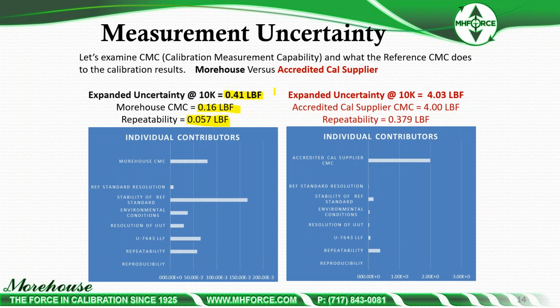And then when we went over and did the same thing in a secondary transfer machine, the expanded uncertainty of that, we started at around 0.4. If done in the secondary transfer machine with load cells, the expanded uncertainty of that 10K load cell was about 4.03 pounds. So for the accredited cal supplier, we actually did the test on one of our hydraulic frames, not a Morehouse machine, another type of hydraulic machine that's sold by our competitors, and we got a repeatability of 0.379.